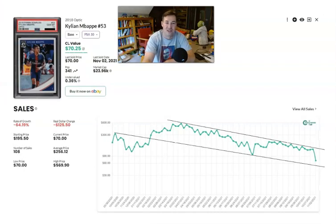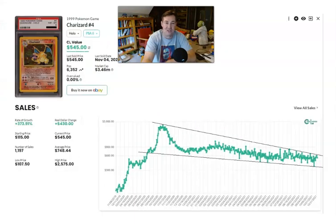Kylian Mbappe, one soccer, top of the range. Puking, absolutely puking. Tough to say where there's a bottom on this one. Now this is a one-off. Only one transaction here, so you could see a harsh reversal to the upside here, but it's for selling as the trend remains down. And we'll wrap it up with Charizard, whose trend also remains down in this one.